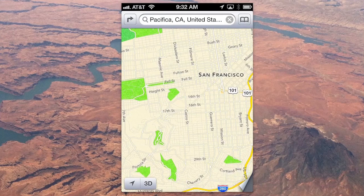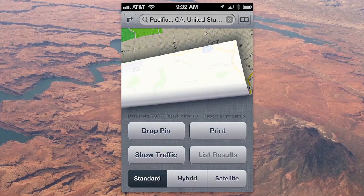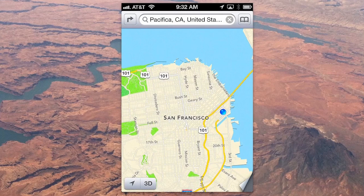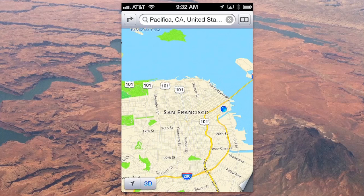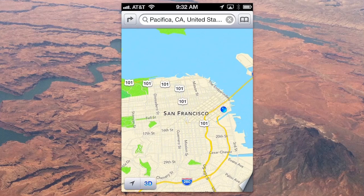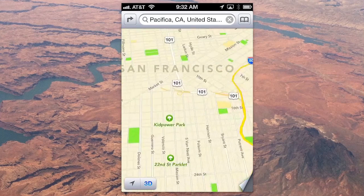Now, I am still in your traditional standard perspective. So this still looks like a paper map, but you can get a 3D perspective. So tap that 3D button and notice the entire map just kind of tilts a little bit. Now, if you take 2 fingers and slide up or down, you can actually change the angle that you're viewing the map. So I'm going to zoom in here.